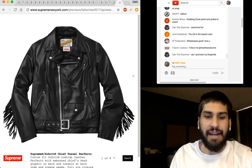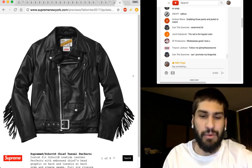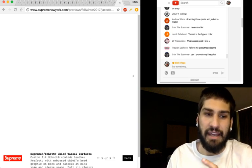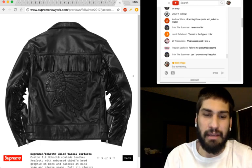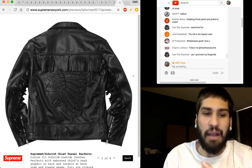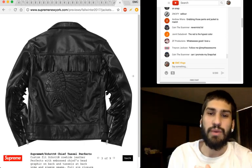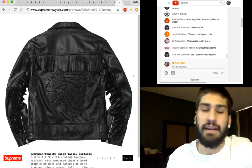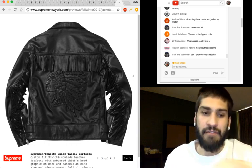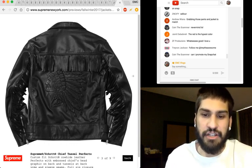So this leather jacket has the tassels hanging down at the back, which I personally am not a fan of. Tassels remind me of a little kid with their girly bike with the tassels hanging down. You guys might think differently. On the back, we have a huge Indian head embroidery, and this is where I kind of get into their copying Polo Ralph Lauren. If you guys are familiar, Polo Ralph Lauren does Indian heads a lot, and I feel like they definitely got inspiration from that.